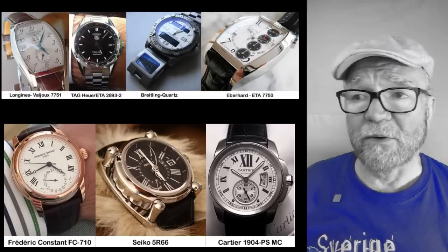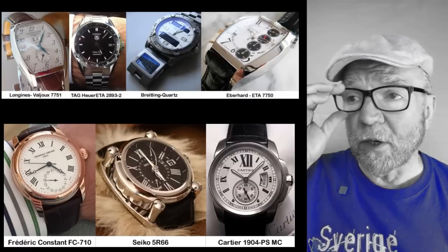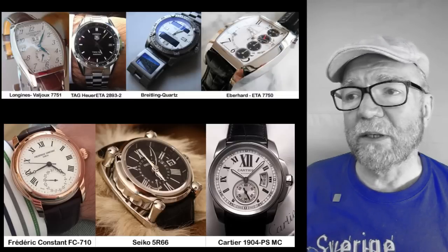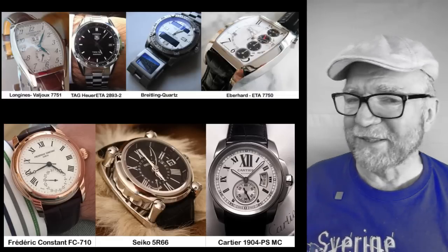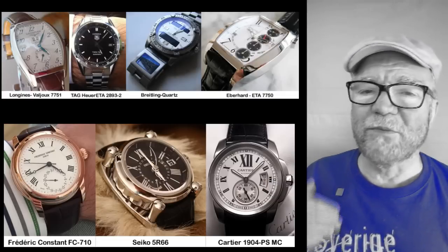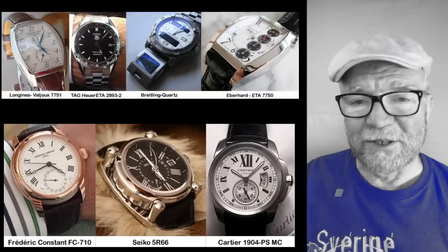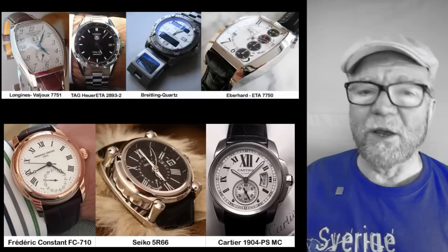This particular one, it has a 5R66, gorgeous looking watch, in-house movement, a very good in-house movement. So that's pretty nice. Same with the Cartier. This particular one includes a calibre de Cartier. Now, Cartiers have everything from quartz to ETA movement, but not this particular one. So here you have sort of the in-house group of watches, and then you have the good-looking but not very horologically significant watches.